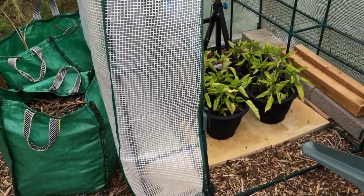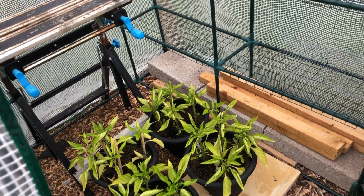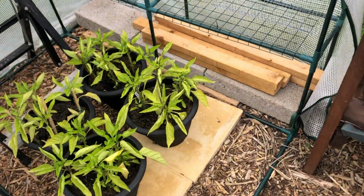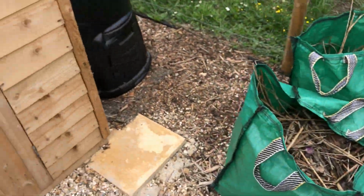And there's some pepper plants that we've grown in the greenhouse. Watered them a few days ago. Looks like they need watering again. They're doing all right. They're not as good as they should be. They're not as good as the ones in the greenhouse at home. I'm not sure why, but I suppose it's a different environment.